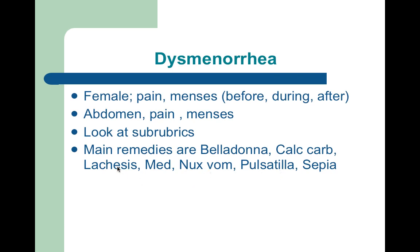Lachesis, for example, the menstrual pain is relieved with the flow. So typically they get a lot of pain before the period, and once the blood flow starts, then the pain goes away. And that's characteristic for all of the lachesis pain. It's always better from a discharge. So a lachesis sore throat is better with a discharge. A lachesis bladder infection is better urinating, always better from a discharge.